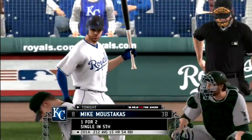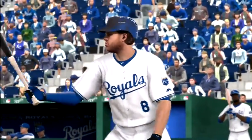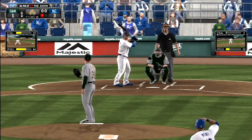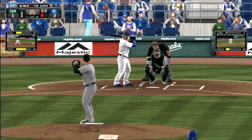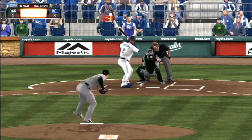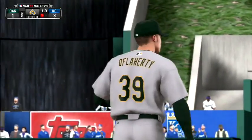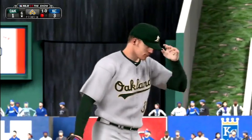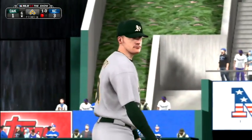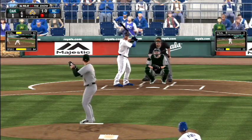So bases are loaded. Nowhere to put him with 1 away. And standing in, the left-handed hitting third baseman, Mike Moustakas. And the first pitch misses high here. Perhaps trying to get him to pop something up. It's 1-0. That high fastball is definitely a pitch guys will pop up, and that's what he's looking for on the mound. So that's good restraint to hold back and not swing.